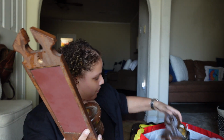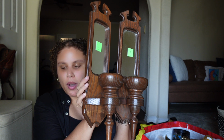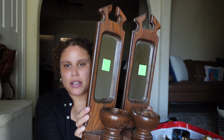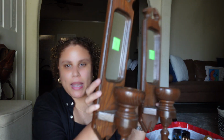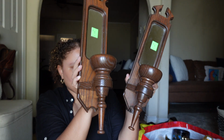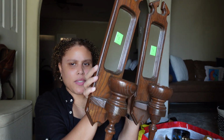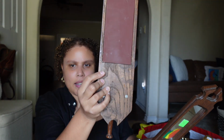So I picked up, oops, these two wall sconces or candle holders. They are very mid-century modern, just like the clock. It has the mirror there, and these are in really great condition. Very little wear. There's a few nicks here and there, but nothing really major. I had some other ones that were similar to this, but they were all beat up and they didn't really do good. So I think these would do a lot better because they're in great condition. They were $4 each, which I do think is a little pricey. Here's the back.